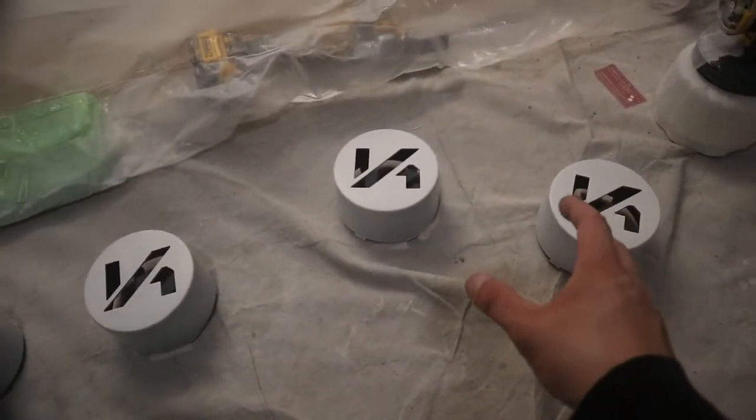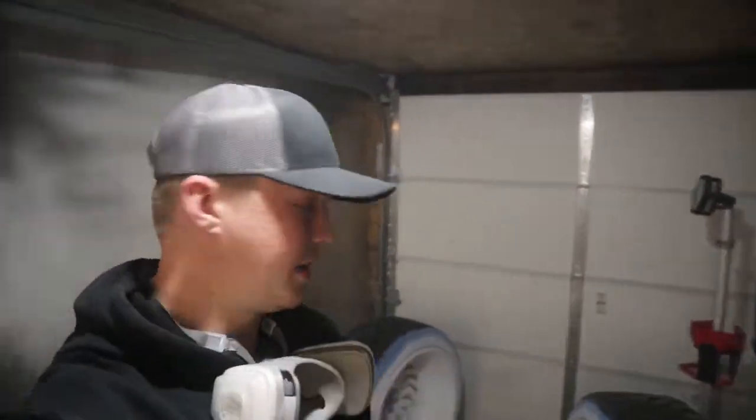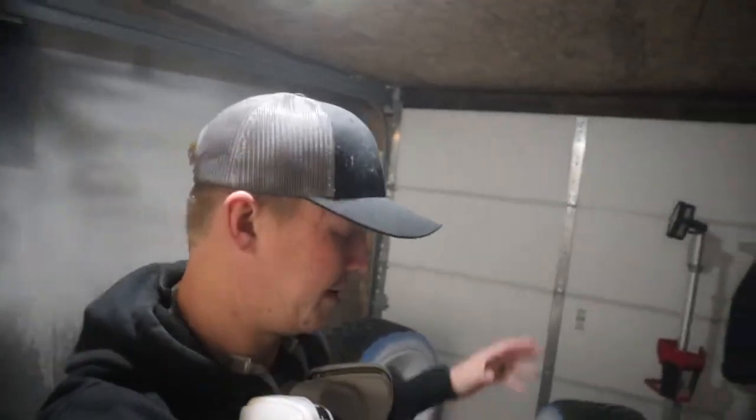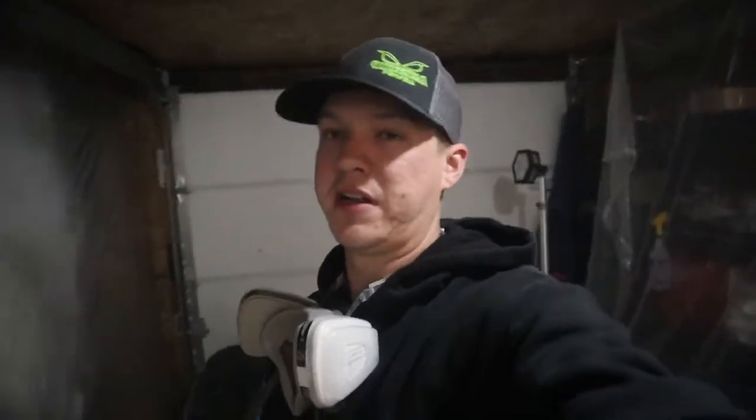And then over here, you got the center caps. I took the centers out. I'm gonna paint those a different color. I think I'm gonna do black. They're like chrome right now, like chrome plastic wrap stuff. And I don't like chrome, so I think I'm just gonna spray them black with Plasti Dip and see how those look. But I'm gonna pick up some cans tomorrow on the way home from work.